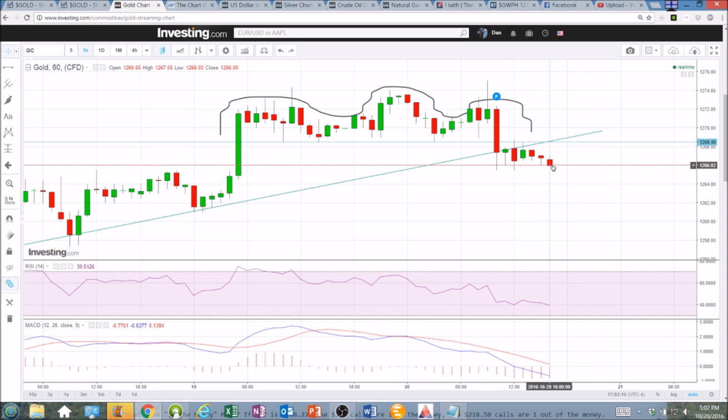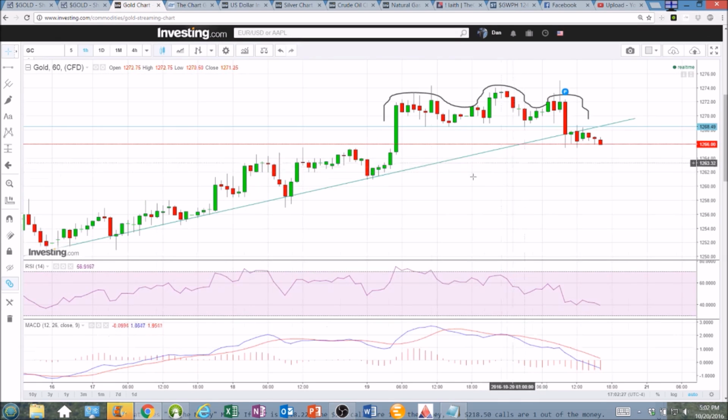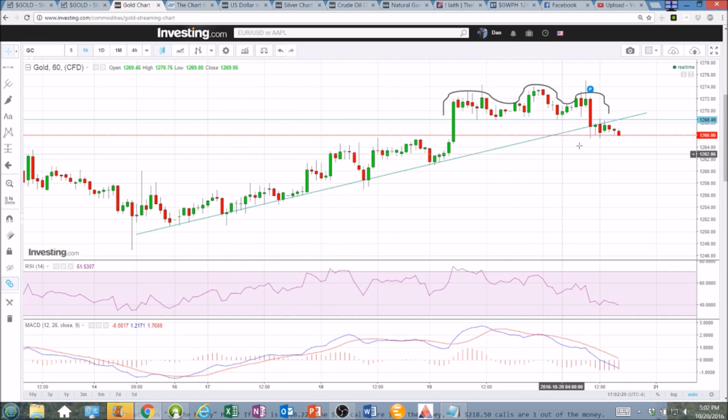Now here we are testing the low of the day, 1265.50. If we break that after hours, we're going to see further downside. We've got 1261 as the next higher low of support on the hourly. So the bears are still in control on the day. This bearish head and shoulders pattern was a heads up, as was losing this uptrend support line on the hourly.